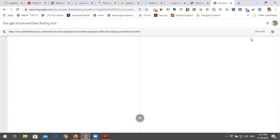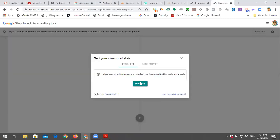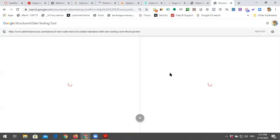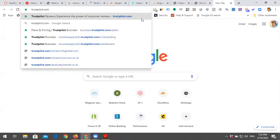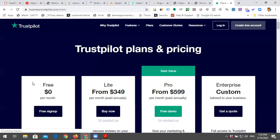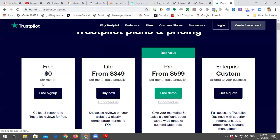Make sure the URL responds to Google in a timely way, because otherwise that might be trouble with Google indexing. Another thing we usually recommend to our clients, and again it's free, is to go to businesstrustpilot.com/plans. There is a free plan that you can utilize as a business owner and start collecting your merchant reviews.